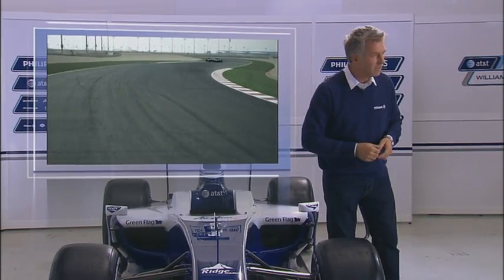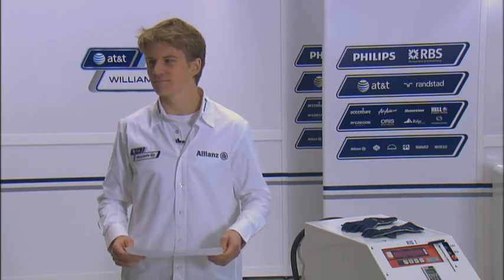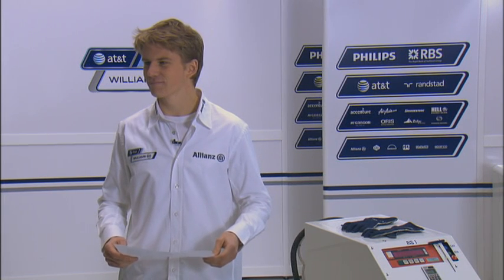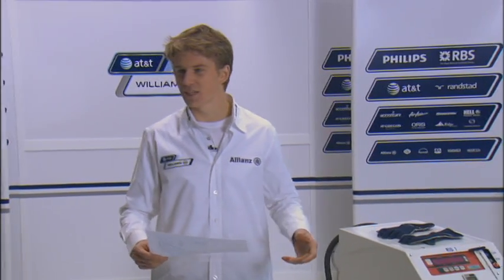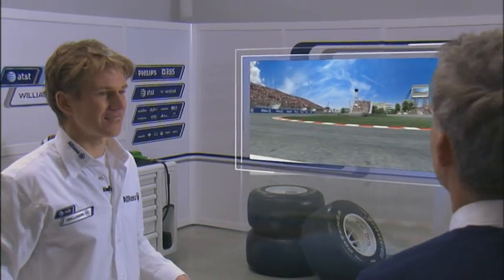Nico, I guess you're mainly focusing on the most difficult parts of the track while preparing for the race. In Montreal, the brakes are a big theme as we have a lot of big braking events here. And what is also interesting from a driver point of view is the last chicane here with the wall of champions at exit. It's very challenging.